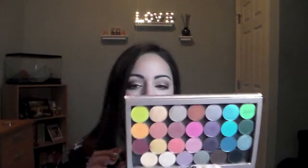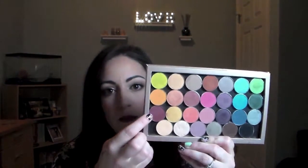I have to give a shout out to Cosmopolitan, a gorgeous color. I don't own anything else like it. It's so beautiful. It's like this coral kind of golden shade that's just so gorgeous all over the lid. And another favorite of mine is this matte burgundy shade called Bitten.